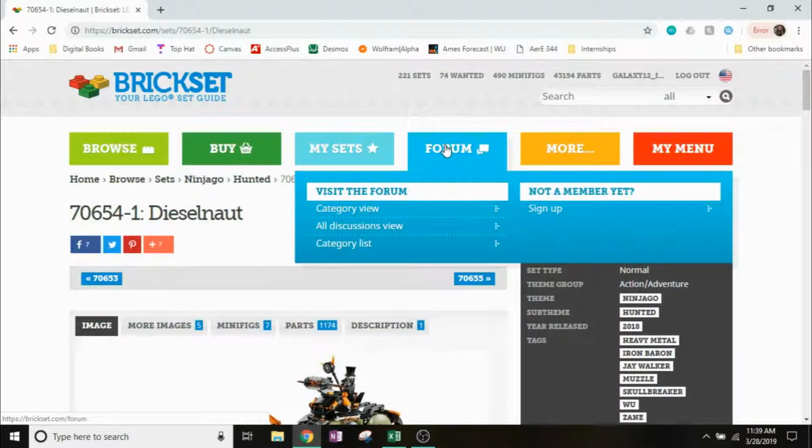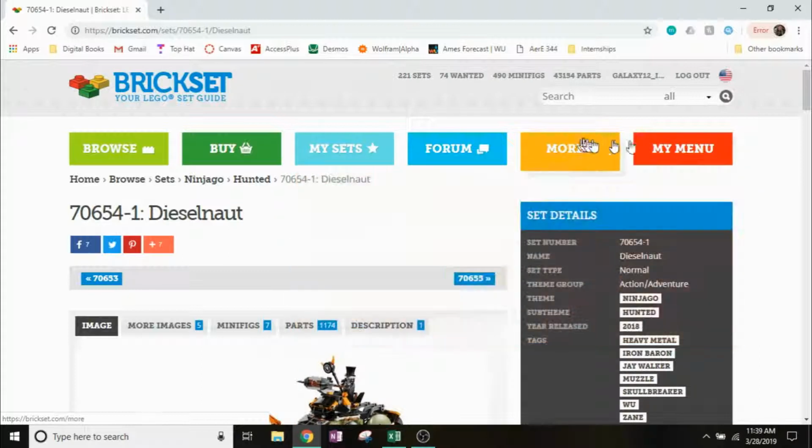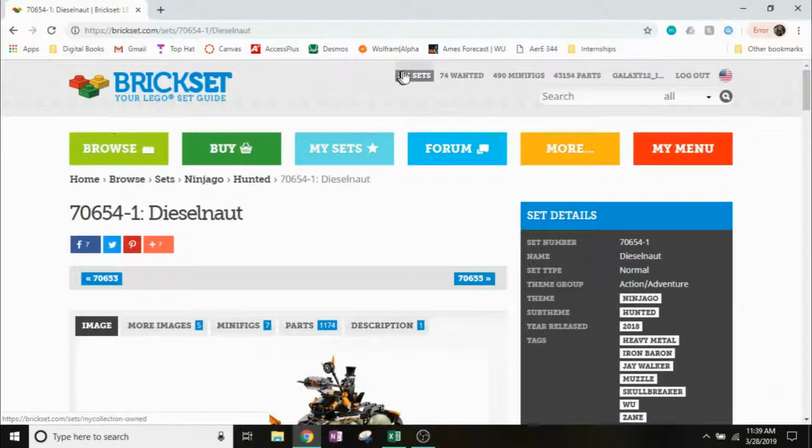The forum is for some discussions, especially revolving around set reviews. Pretty subjective, but I do enjoy reading opinions and some of the hype around the latest sets. And then this More menu, I haven't found that I use very often. They're just kind of over here hanging out. And that's about it.